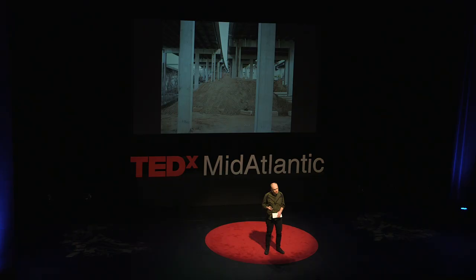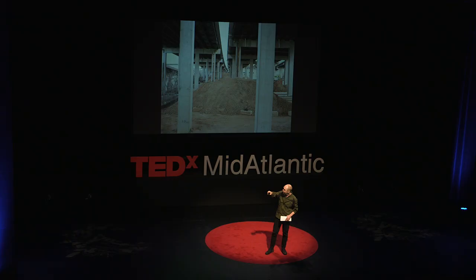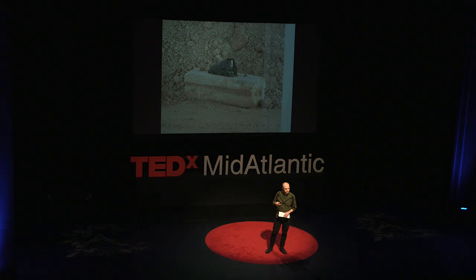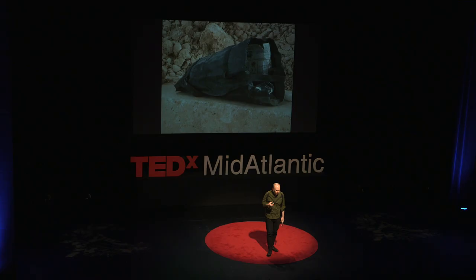This is a photograph that I took underneath I-95 in Baltimore. And I think you can see it's a huge mound of earth in the picture. If you look below the mound of earth, there's a little black dot that's resting on a concrete block. So we can zoom into the picture, and as we get closer, we realize it's a backpack. We can get even closer and see what's inside the backpack. And according, at least to my wife, that's a can of Coke Zero that's been crushed up in the bottom.